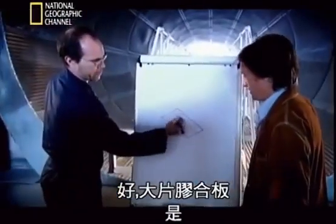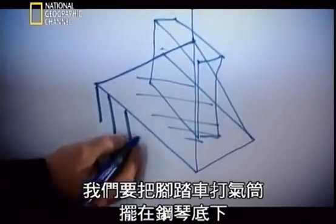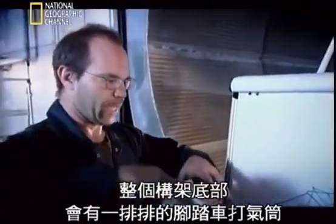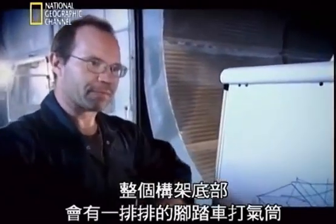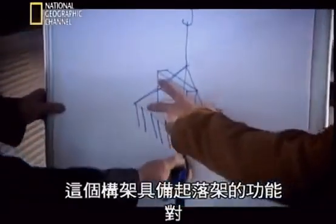Right, big sheet of plywood. Okay. Piano sitting on top of the plywood. And that's what we drop from the crane. So we'll put the bicycle pumps underneath the piano. So it'll be like a whole load of fingers of bicycle pumps coming down underneath the whole framework. So this framework becomes our landing gear, if you like. This gives us a mounting point.